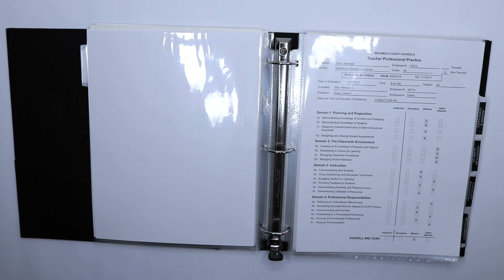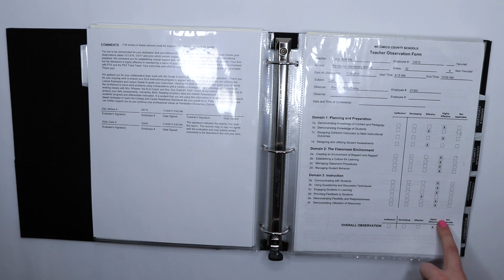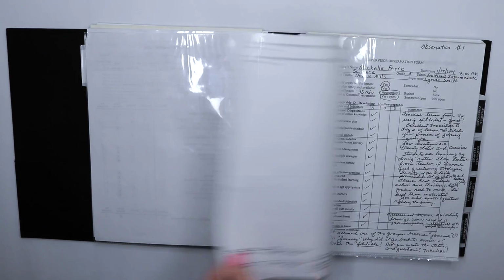Then I have some evaluation forms. Now, this is my most recent one from my mid-year evaluation this year. I also have in here one from last year, and the reason I included this, it's actually done by my supervisor, and this one was my first observation that I had that was rated overall as highly effective, and I was super excited and super proud of that as only a second-year teacher at the time. So I included that, and then these are all of her comments.